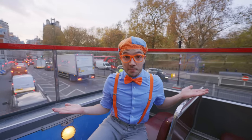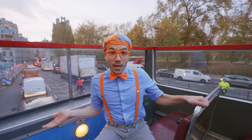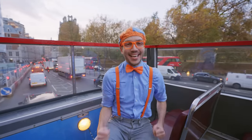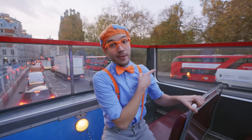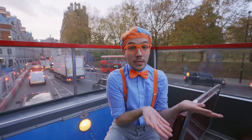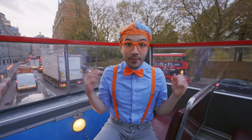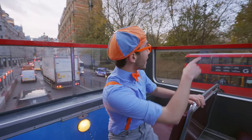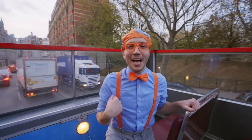Whoa, look at what's behind me. It's Hyde Park. Do you see all the trees? Did you know that there are over 4,000 trees there? That's a lot of trees. It's so green, but right now it doesn't look very green. No, that's because of the seasons. Yeah, the leaves are green during the year, but during fall, they start to change colors. Then they turn brown. And then they fall off the tree during winter. Yeah, the leaves are turning brown, getting ready to fall off for winter.